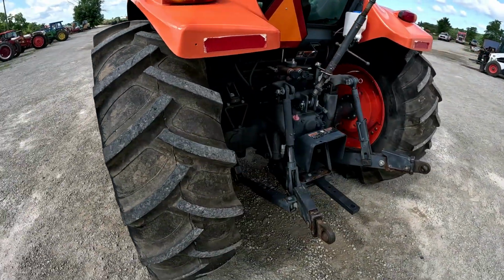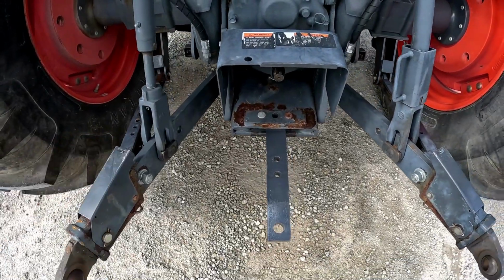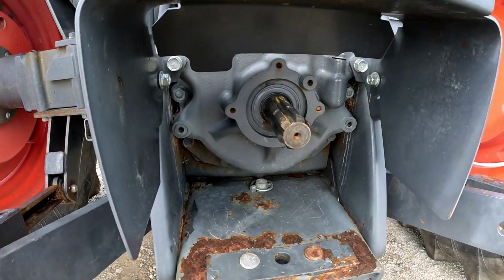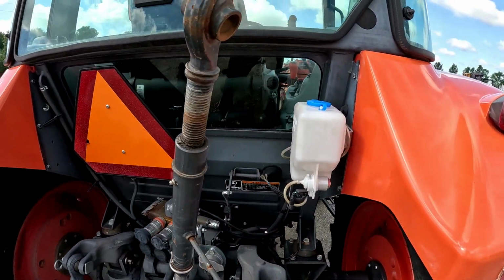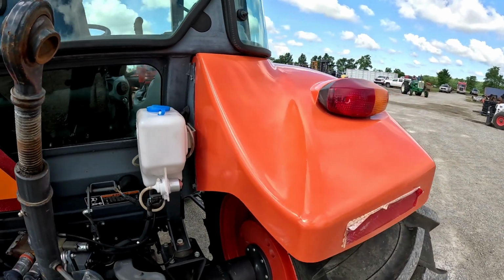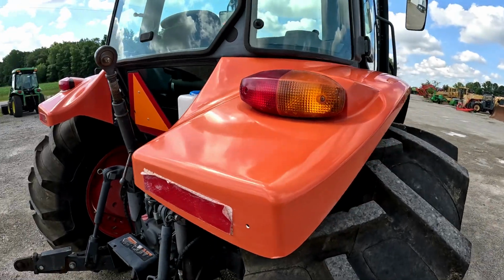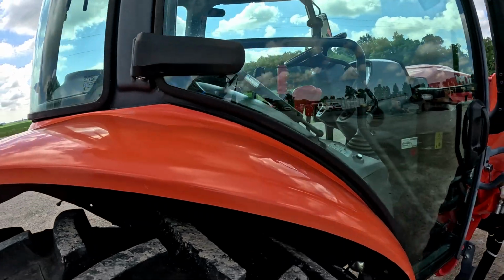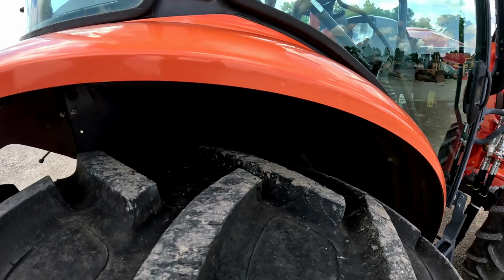Coming around to the back, 3-point, does have the little extenders, drawbar is in good shape. 540 PTO, top link, got the windshield washer tank there. Again, this fender, pretty doggone bright paint. I don't see any big nicks or chips or scratches in this. Looks good here, a little bit of a spot right there. Might just be some, no, it's just a little spider.